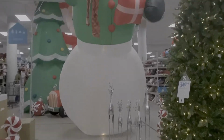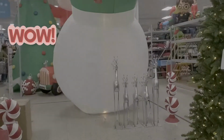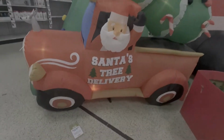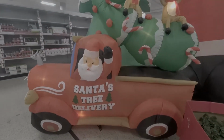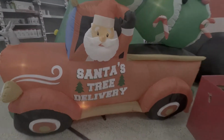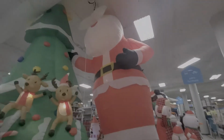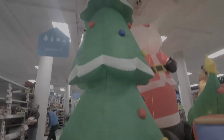Okay, so starting off, we have this 20 feet inflatable snowman, really tall. Okay, so this is an 8 feet inflatable Santa's tree delivery truck. Cool. This is a 20 foot Santa, very tall. This is a 20 feet Christmas tree, tall.